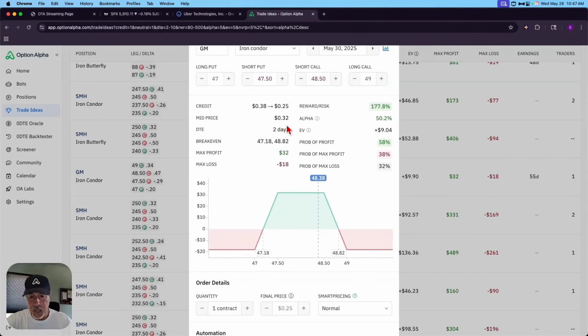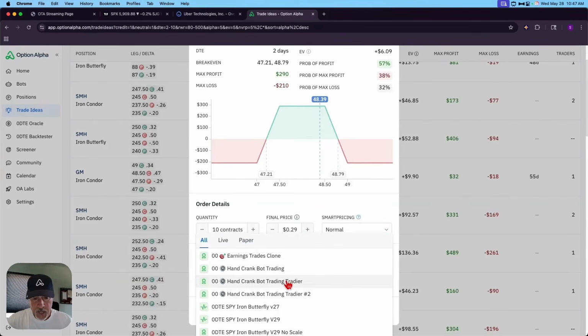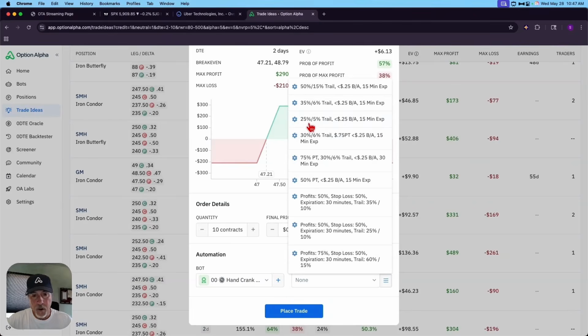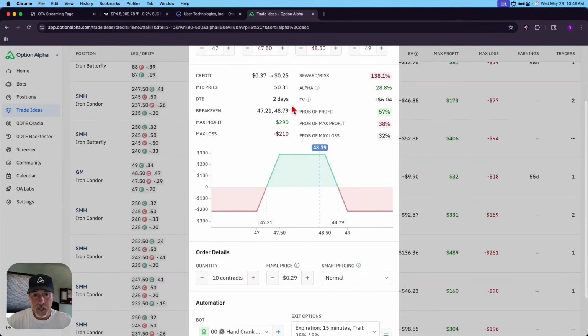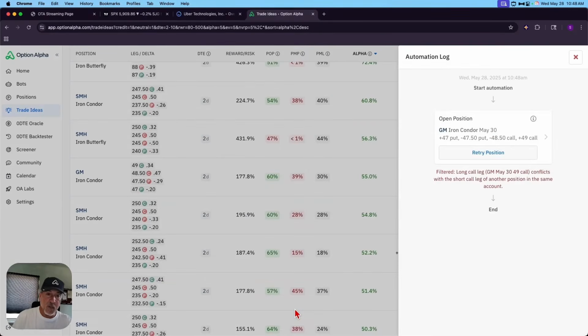Looks like the mid is 31. So again, I'll go 10 of these and see if I can get 29 cents. And I'll dump these into that same bot. And Condor, again, I tend to go to the 25% range on Condors. Just make sure, okay, 31 cents. So this is going to start at 31, 30 cents.